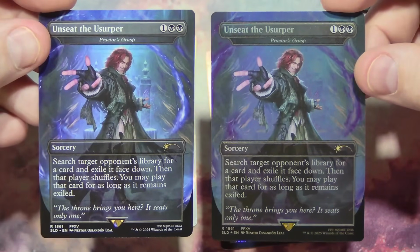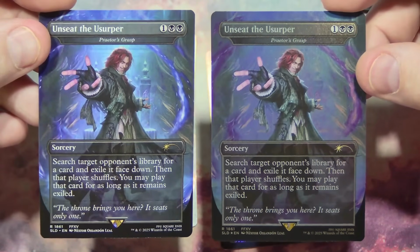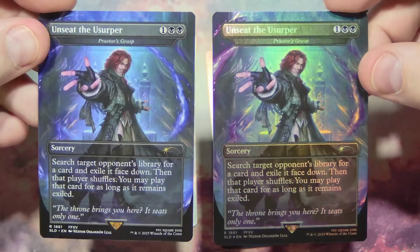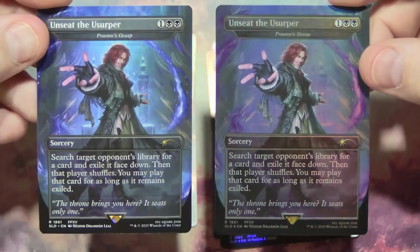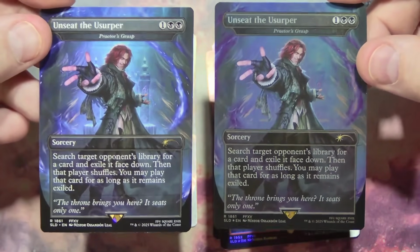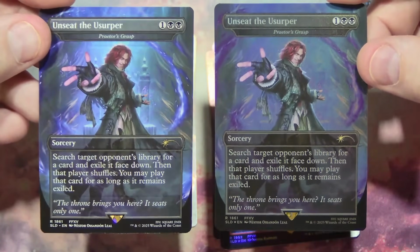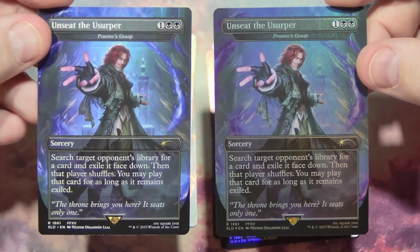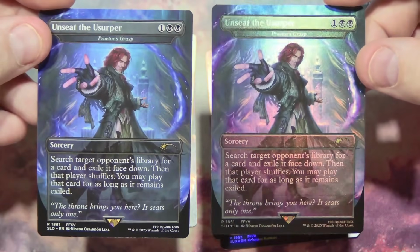I love seeing this. You search an opponent's library for a card, exile it, they shuffle, and you may play that card for as long as it remains exiled, so you can kind of just steal something out of their deck, which is pretty solid. I do love the idea that Unseat the Usurper, Praetor's Grasp. It's very flavorful for Ardyn here. I love his little sinister smile there.